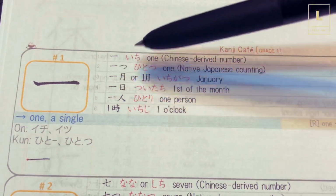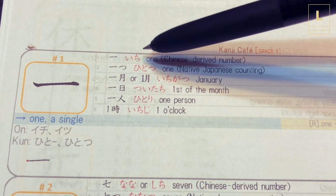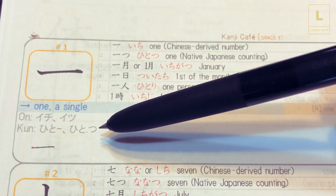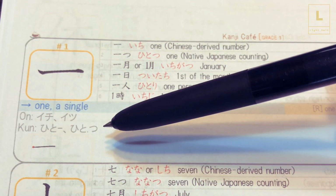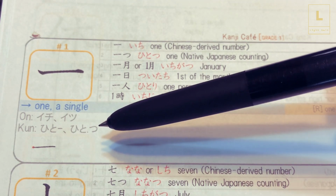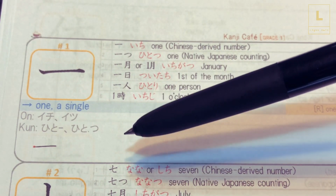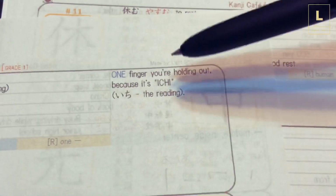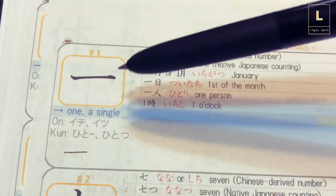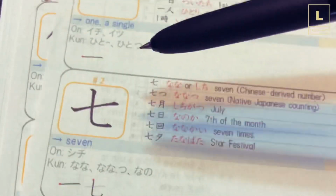Here we have, usually I put the first or the most important meaning at the top, in the first 2 spaces. Ichi, right? We have the on, the Chinese reading, and the kun, which is the Japanese reading. And also those kanji created in Japan usually only have a kun reading, because this is the Japanese reading, which is pretty interesting, right? So let's see, one finger you're holding out, because it's ichi, the reading. Okay, so yeah, 1, ichi, finger, ichi. Easy, you know 1 kanji now. If you knew nothing, now you do.